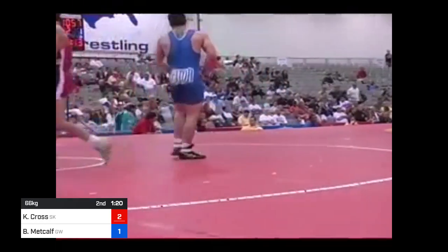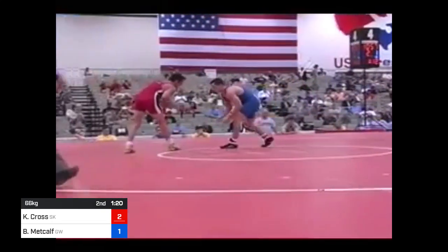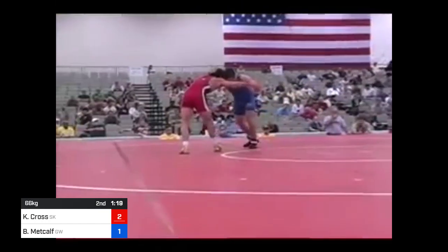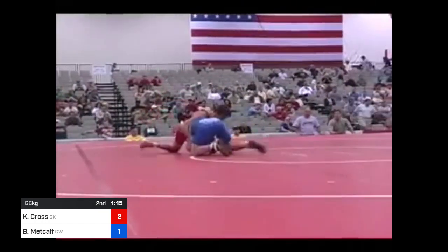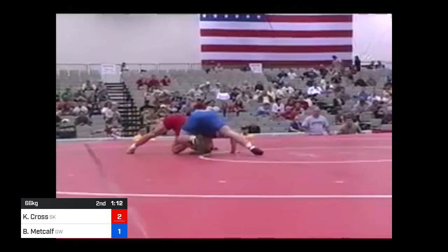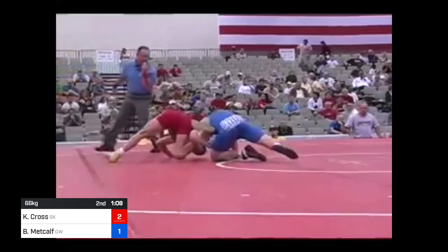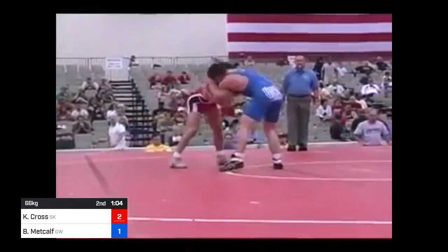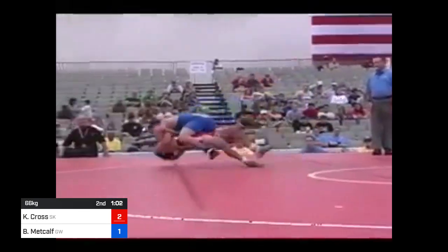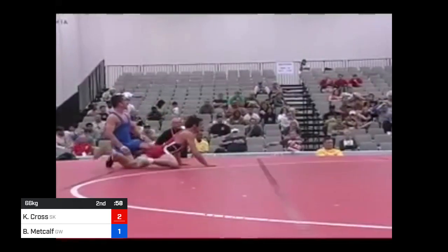Back to our feet. Get a fresh start. And Kendall Cross leads 2-1 with a minute and change left to go, second period. Metcalf won the first period, so Cross needs to win this one, and Metcalf drops to that single. Kendall Cross with a trick knee and comes up, goes double overs, looks for the throw. It's not there, puts himself on his back.